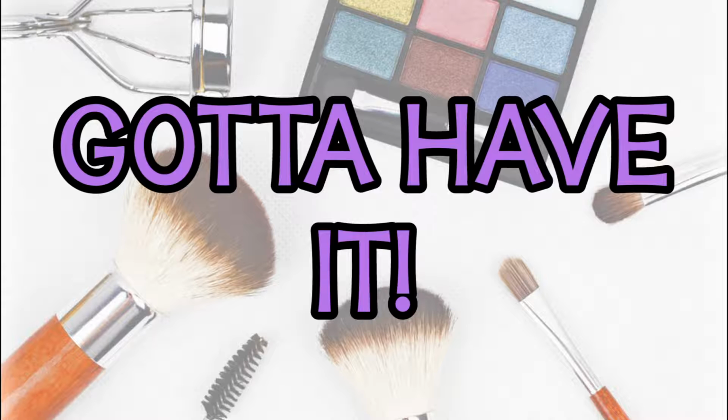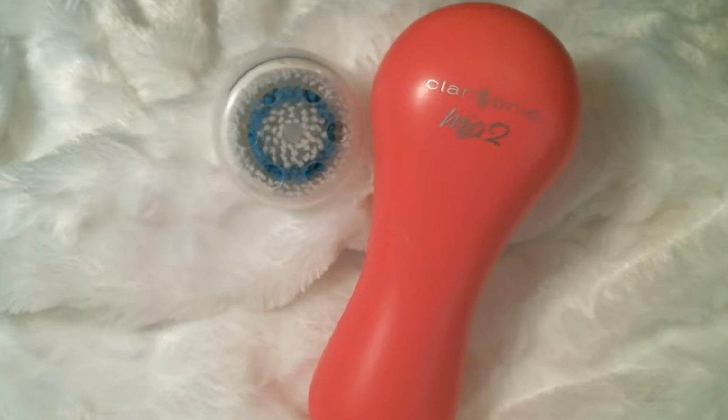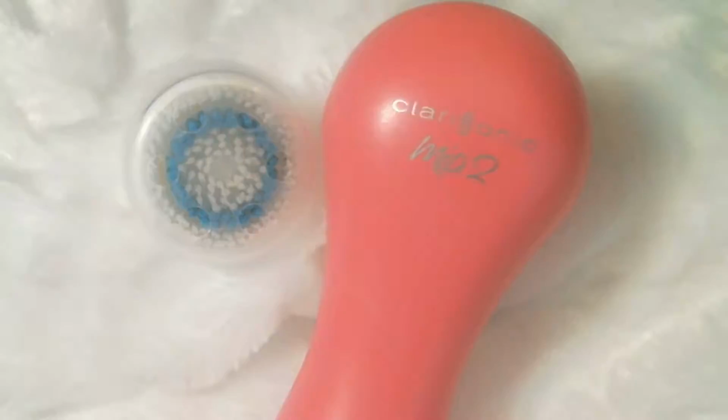So let's get started. And we call this segment, Gotta Have It. My first favorite for August is my Clarisonic Mia 2. I could not leave this out of the favorites for this month. I absolutely love this thing.